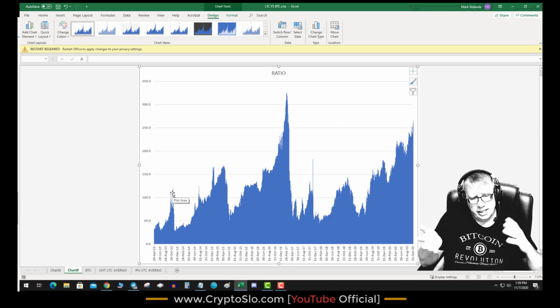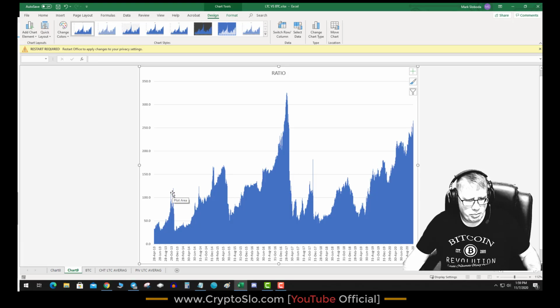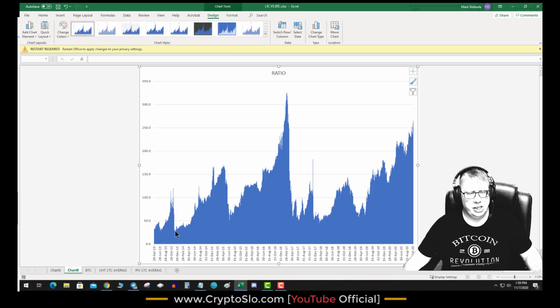bad in a sense, because the higher the ratio, that means it's losing sats versus Bitcoin, okay? But then when it regresses, you have a price explosion. So we have the loss and then the regression. We have this epic loss, okay? Ratio topping out at 321, and then pulled way back, okay? Moon, back up again, back down again, up again, down again.